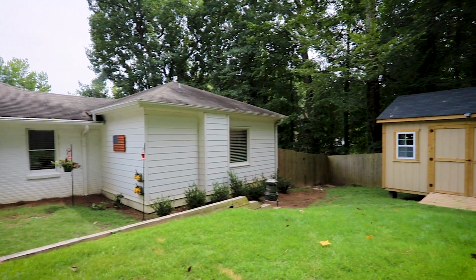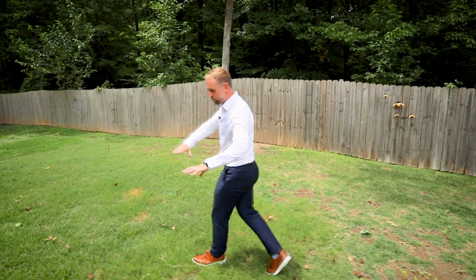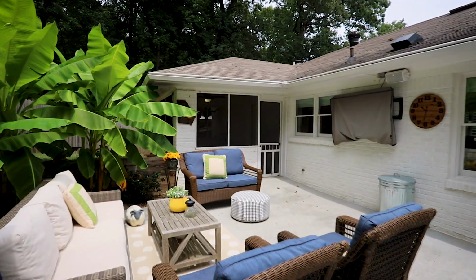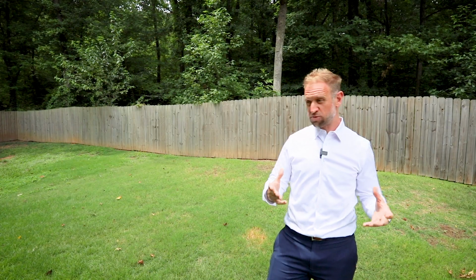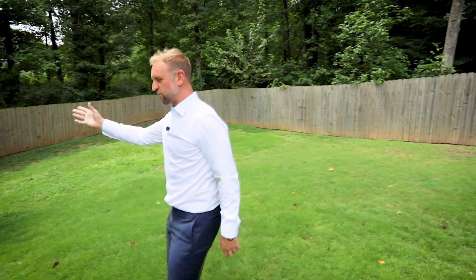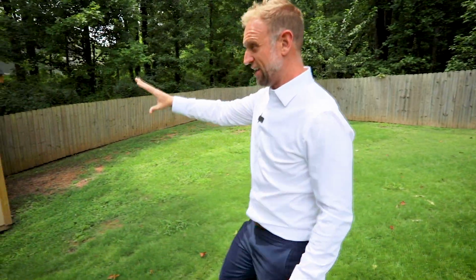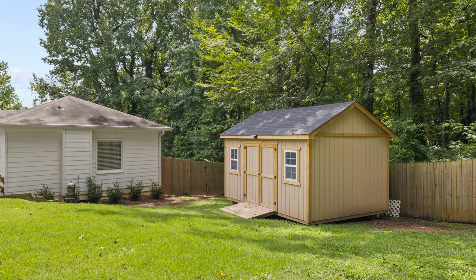We have a lot of options with this house. What I think would be great is you could put a beautiful pool in here. So we have our pool, we have our little hangout area. If you're a gardener, we could do a bunch of raised garden beds, grow our own vegetables, do flowers, and we have storage. So again, something hard to find in Atlanta is having additional storage, and we've got a lot of it here.